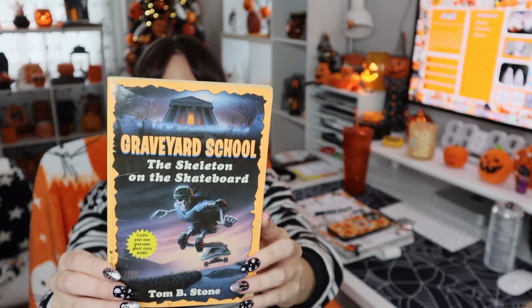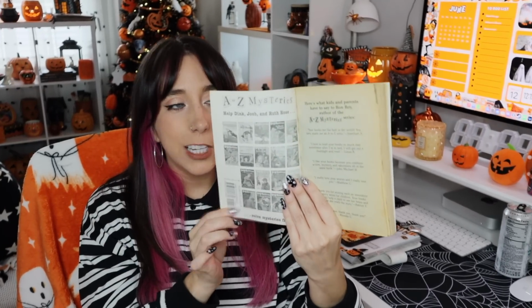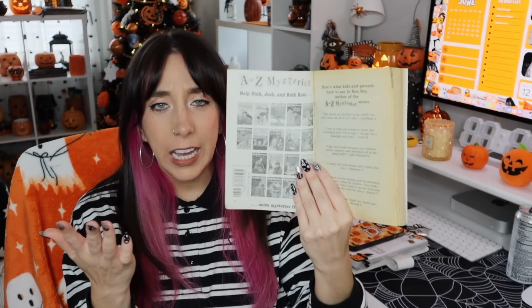The next book that I found is Graveyard School, The Skeleton on the Skateboard. Honestly, I thought this cover was fun. A smaller series. One from the series A to Z Mysteries, and this one is called The School Skeleton. Don't you just miss opening up a kid's book like this and seeing all the advertisements of other books in the series? Think of all the souls that have touched and read this book.